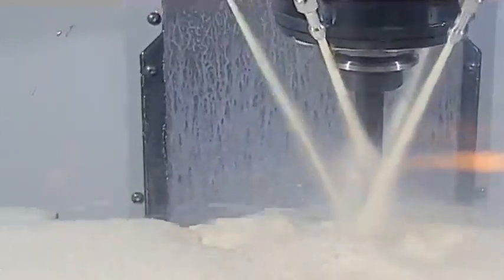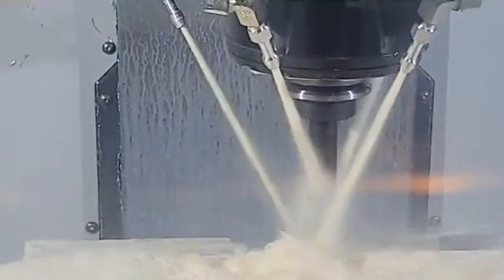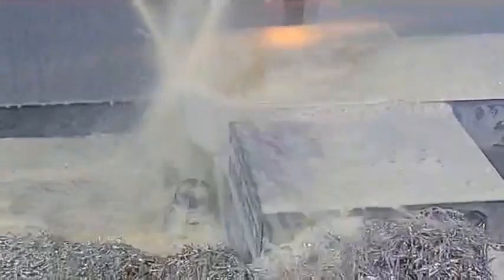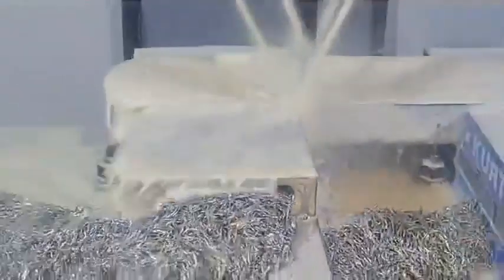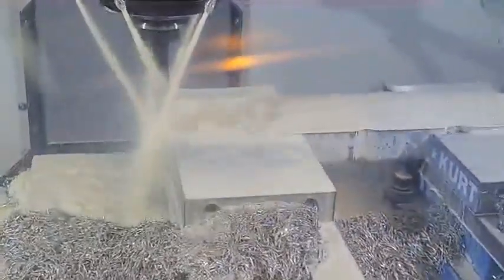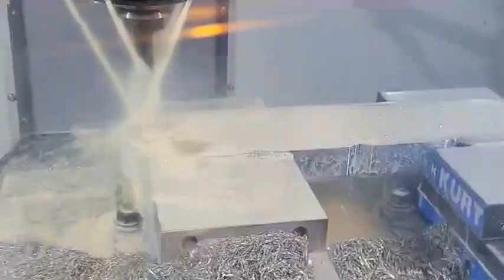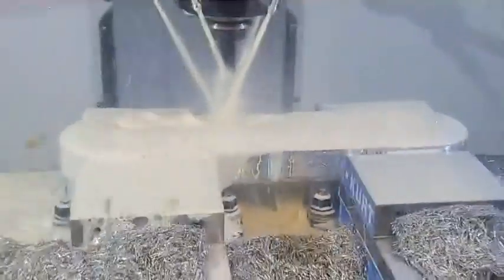Now, what's that one doing right there? That one is deburring it, because machinists hate to deburr. So we let the machine do all the work. When you're machining, if you can deburr everything, it just comes out much cleaner, nicer, smoother. Sorry, the air compressor kicked on because the machines were running. But yeah, that's a cool little process.